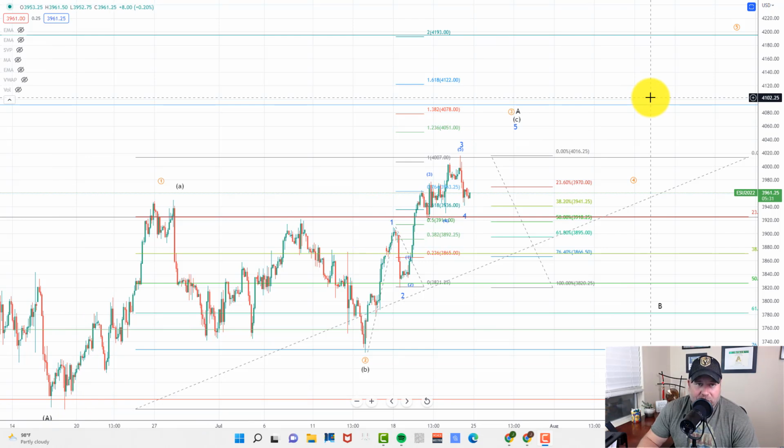However, we also have the potential for a leading diagonal off of the lows that would give us a 5-wave move, okay, that could signify that this bottom is in. Now, diagonals are not very trustworthy, but that's what we have to work with right now. So in that path, in our alternate, it looks very similar to what we're looking at right now. Instead of wave A, you have wave 1 up.